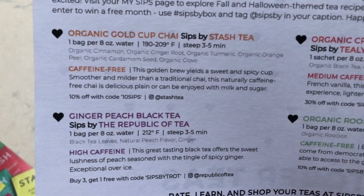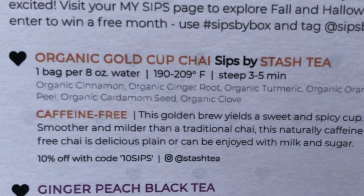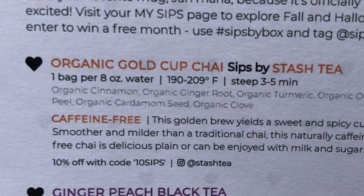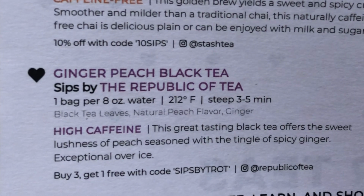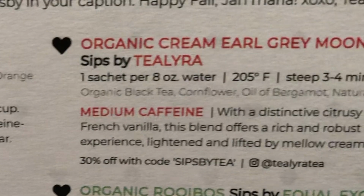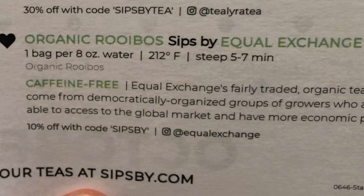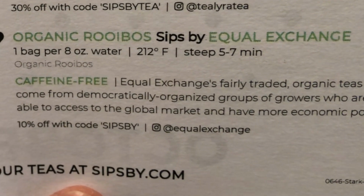And as you can see, I received a variety of teas. I received an organic gold cup chai tea from Stash Tea. That's my caffeine-free tea. I received some ginger peach black tea from the Republic of Tea, and that is the high caffeine tea. Some organic cream Earl Grey Moonlight, love Earl Grey, and then some organic rooibos tea from Equal Exchange, and that is caffeine free also.